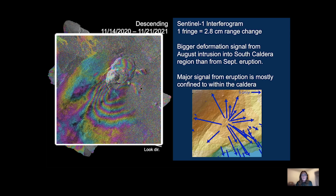If you look very closely, you can see some fringes here just circling that down-drop block. That is the deformation pattern associated with deflation during the two eruptions that were spanned by this interferogram. You can see that compared to this intrusion, those are relatively modest, and it's a very compact spatial extent that is really affected by the eruption deflation.